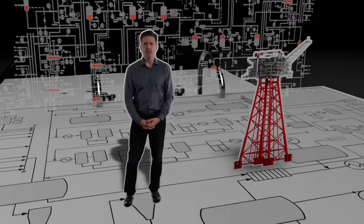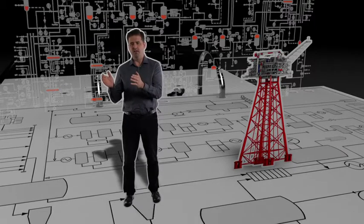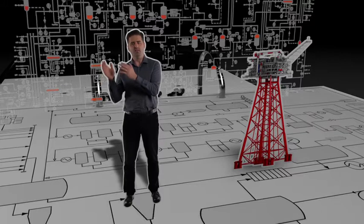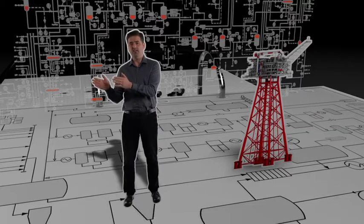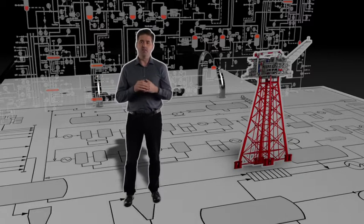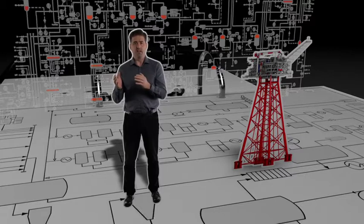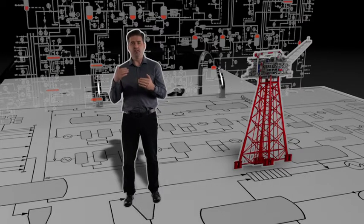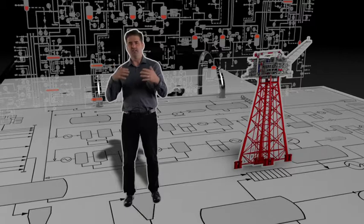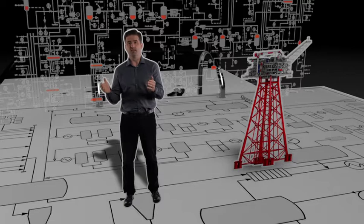Design life is defined as the period of time which a piece of equipment or a facility is expected to last under typical service conditions and uses. An example would be the legs of a platform. If they're expected to last 25 years, it means that they're expected to survive against the storms and the seas and everything that nature can throw at it for a period of 25 years.